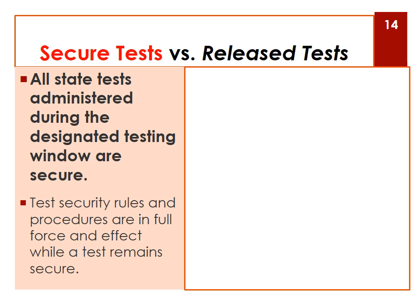Now, some of your colleagues seem to have struggled with understanding the difference between a secure test and a released test, and have made some life-changing errors as a result. There's a big difference. As a rule of thumb, any test that is administered during the state-designated testing window is considered a secure test. In most cases, if you see a form number or code in the upper right-hand corner of the test booklet, that test is still considered secure.